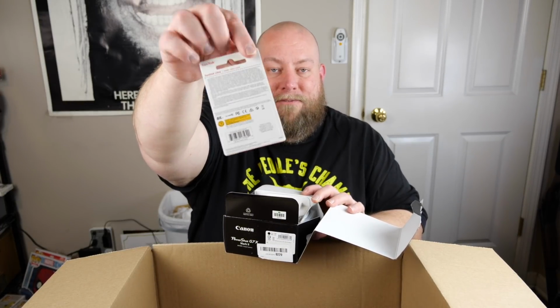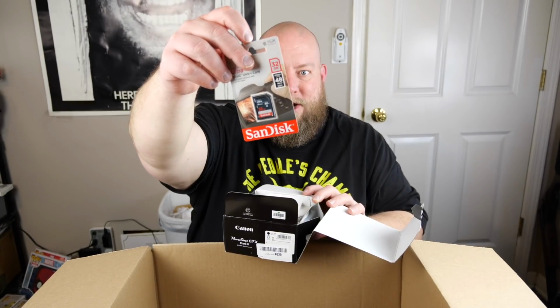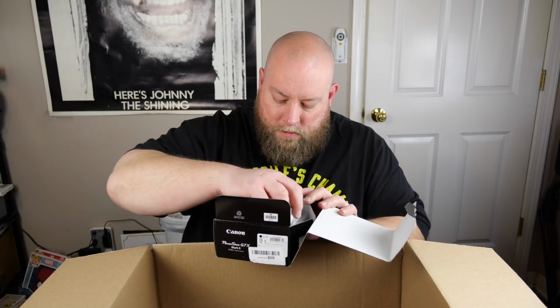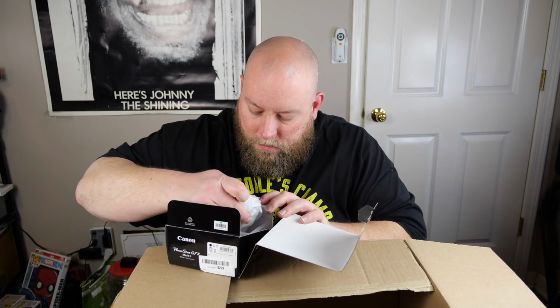Okay, this looks good. Here's the memory card for it. It's still in the factory sealed packaging. There's the memory card, so that's never been installed in the camera. Instruction booklet. Wipe for it. Oh, you've got to be joking. Are you serious?